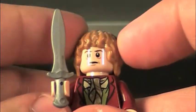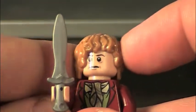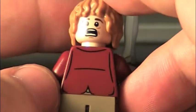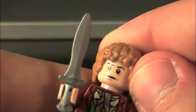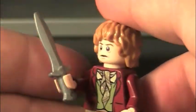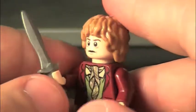It's got hair. It's the same as Frodo and Sam and all the other hobbits. And there's an alternate face. So he gets screaming instead of being "Urr." And he comes accessorized with Sting. So that's pretty neat.